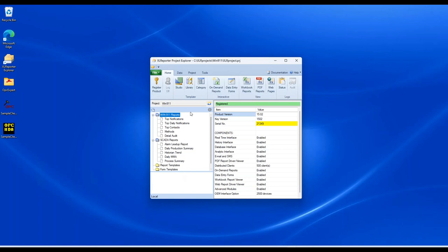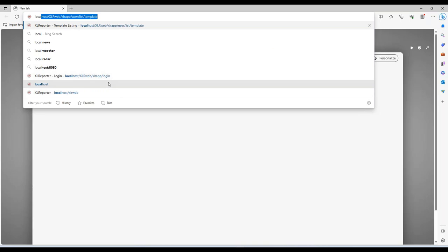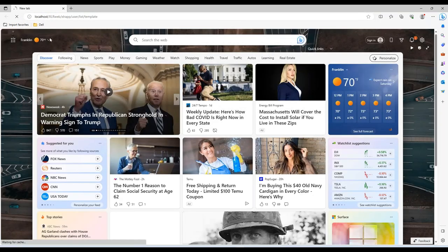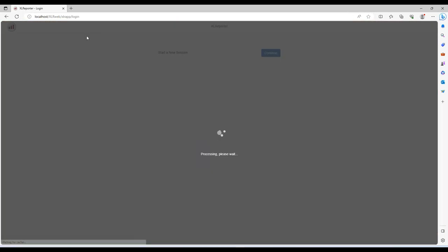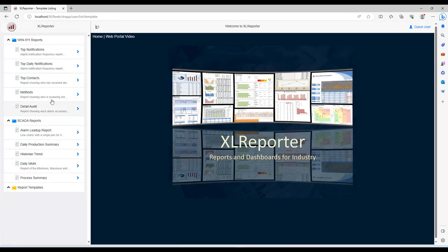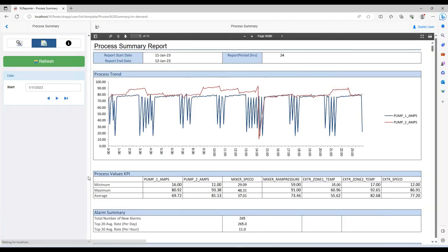Now we can see there's a lot more different reports that we have in here, right? So if I go back into my web browser here, it's not gonna like me doing that there. So here we can see all these different templates that we have in this project. So we have trends and the things we looked at in the other application we had. But we also have, for example, the ability to combine Win911 and SCADA data inside of the same report, right?